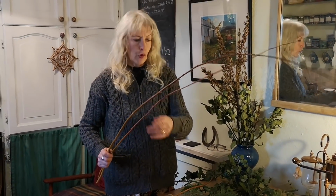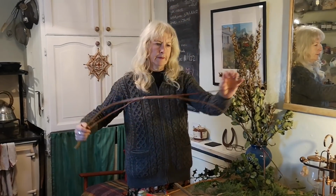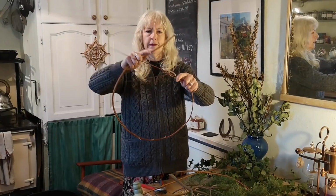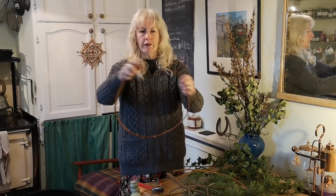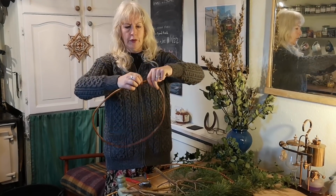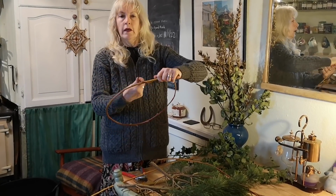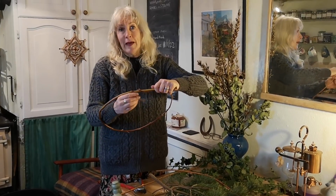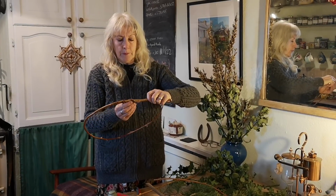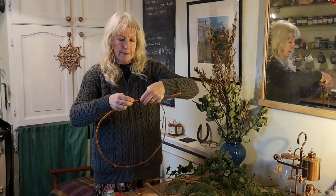I have 4 long pieces of willow and I've been just kind of curving them around a little bit. So I'm going to start making my wreath by just bending them towards each end, towards its other end like this. And then I'm going to wrap it around. This is the way I do it. Lots of people do their own types of weaving, but this tends to work for me when I've made little wreaths in the past.